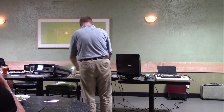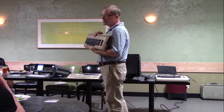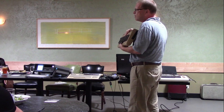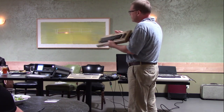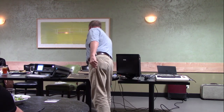Now, next came the famous Commodore 64. Again, everybody's seen it, everybody's heard of it. The graphics on this were such an enhancement over the VIC-20 and everything else in the market. But almost as importantly, the audio on here is so unbelievably incredible. It has a little chip in it called the SID chip.